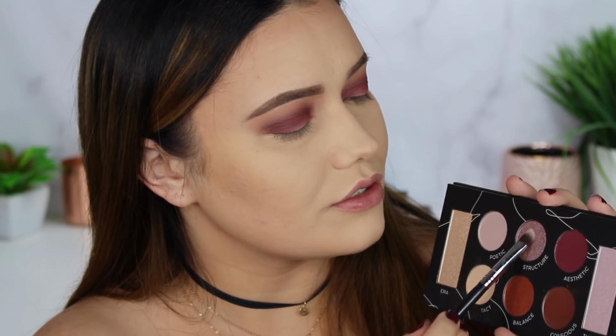Wow, that's pretty. Okay, so now I was gonna go into the warm color, but no, I think I need to do this. It's kind of like an icy lavender. And let's pop into the shade Structure. I'm gonna pop that right in the middle.